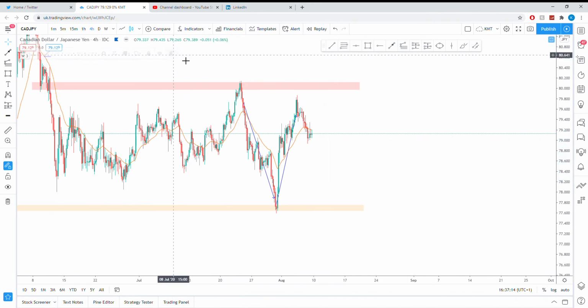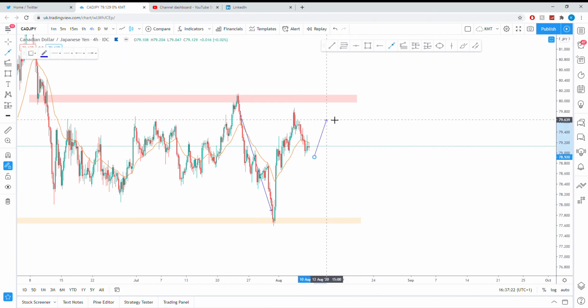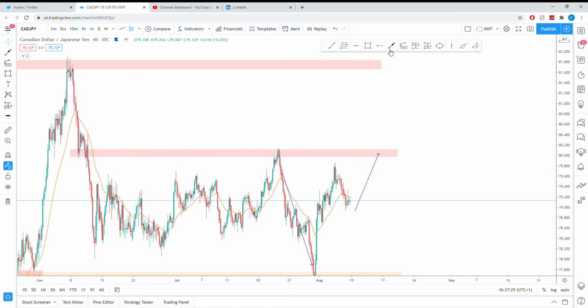And equally, if this doesn't get a deeper correction, or if this doesn't go any lower, we could be looking at price making a further push to the upside, potentially clearing this level. Now, in terms of my selling bias for the long term, if we can get price to not go above this zone, then my selling idea and my bias will stand.